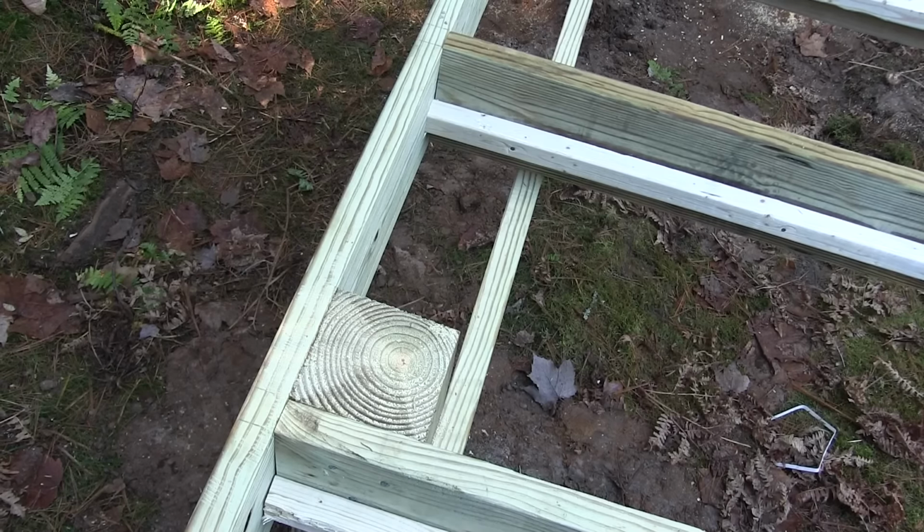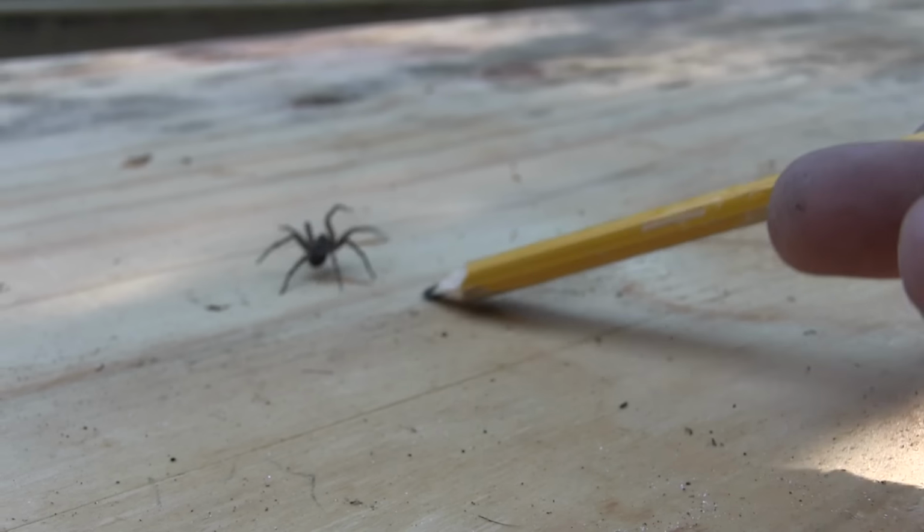Check out this guy. He's hitching a ride. Come on, get off my plywood. Go.